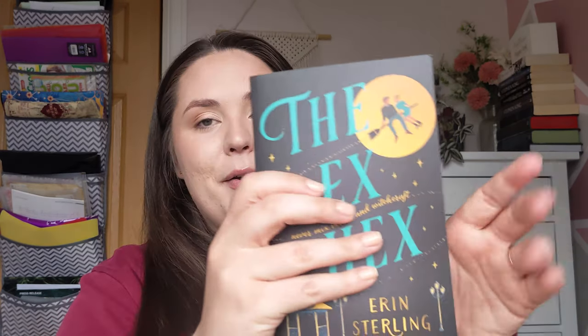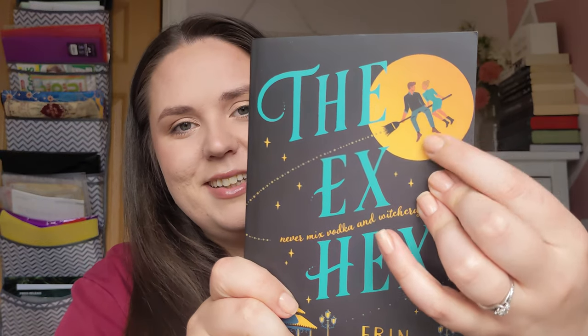Let me just try and peel it off while I talk. But yeah, I did see it all over BookTok. I've seen predominantly good things, but I have seen a couple of people say that they were really disappointed that they didn't enjoy it, even though it was very highly advertised. There you go. So yeah, it's a witchy rom-com. I'll give it a try.